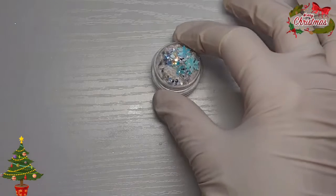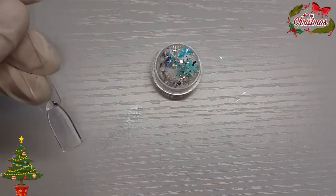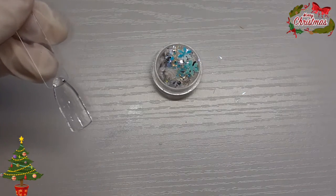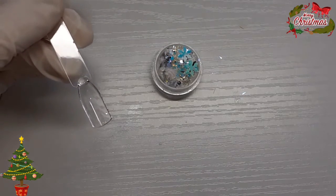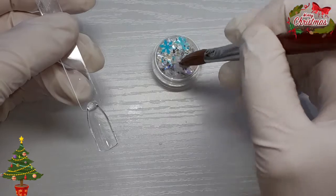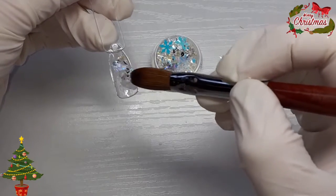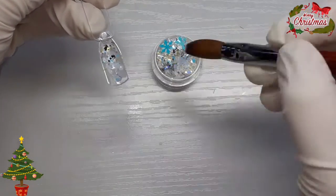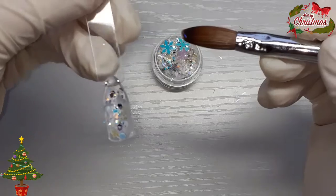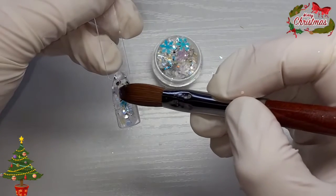Shit. What did I drop? Oh, my swatch stick. Okay. Try and get in here. Here we go. Give it a little bit of a mix. Get off your bugger. Oh, there's some iridescent strands in there.